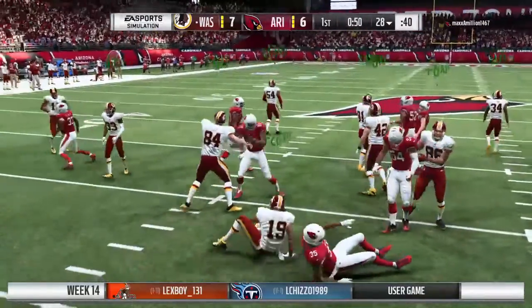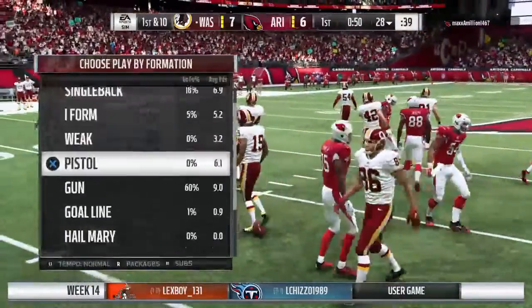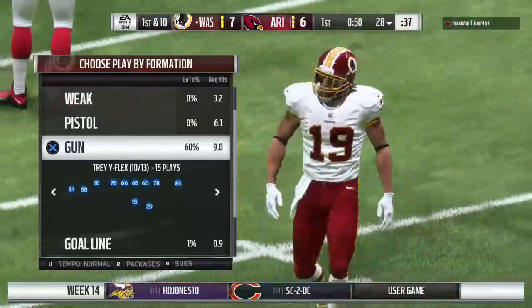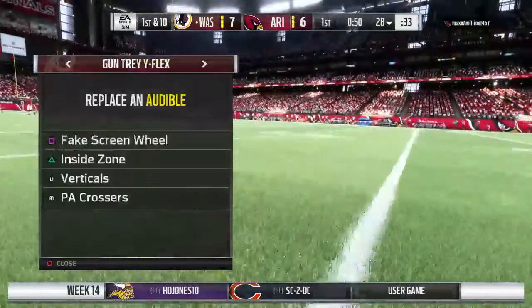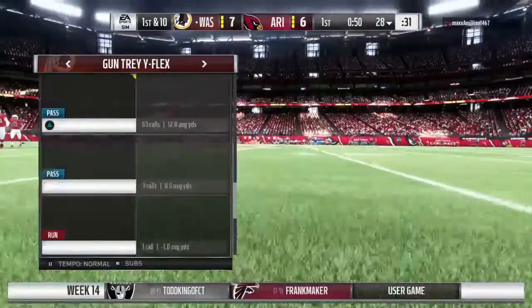And the decision to bring it out, a good one, as he's up a yard or 2 shy of the 30. Now the Redskins offense, they get set to go back to work here. And for them, a touchdown their last go-around. Obviously, they'll be hoping to do that again.